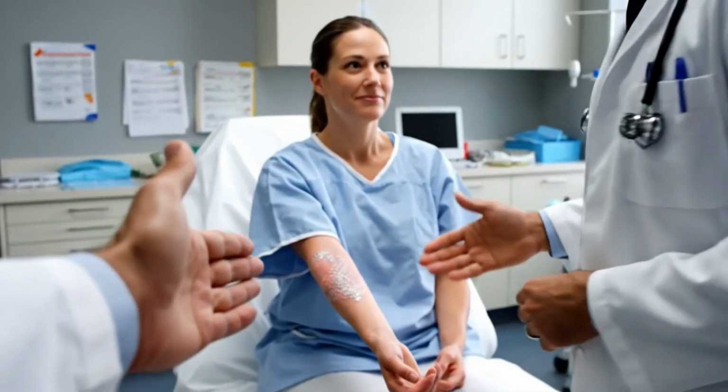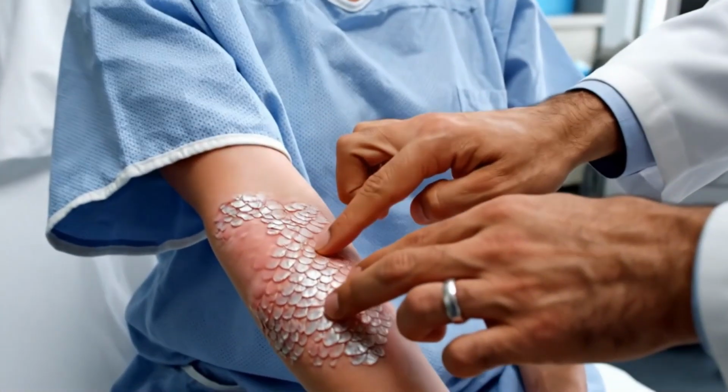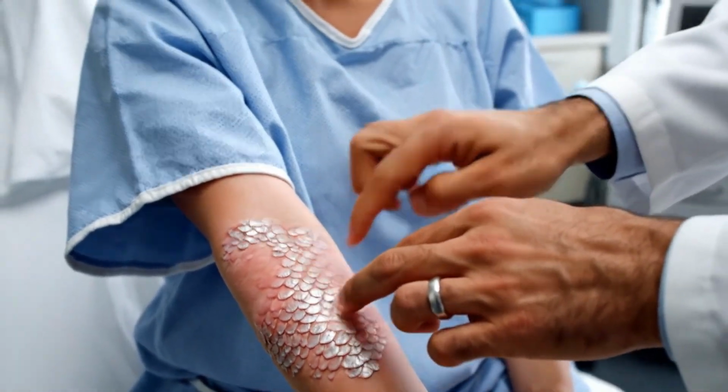Everything looks completely clear. The scales are resolving well. Oh, that is wonderful news. I feel so much better.